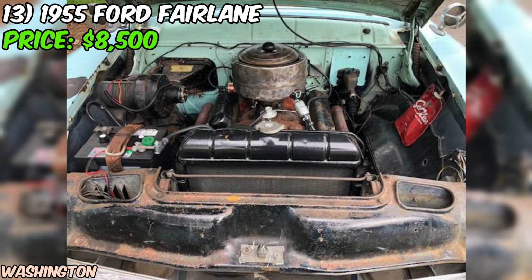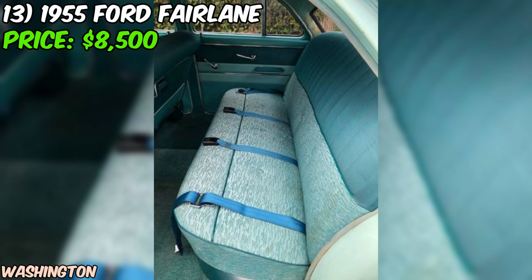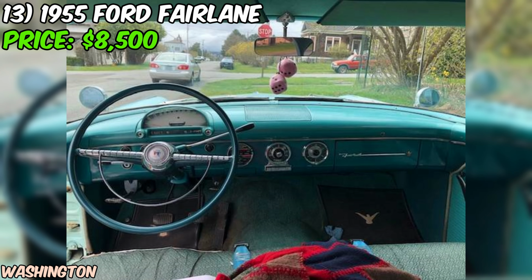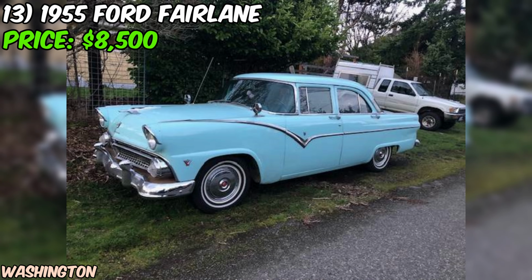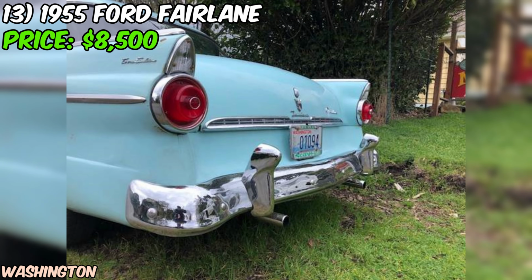It's clear that the seller has put a lot of love and care into this car, and it shows in every detail. So, what do you think? Is Eleanor the classic Ford of your dreams? If so, you better act fast. A car like this won't stay on the market for long. Give the seller a call and arrange to check it out in person. And if you do end up taking this beauty home, be sure to send us some pics and maybe even a video of you cruising down the road in style. Trust me, you won't regret it.